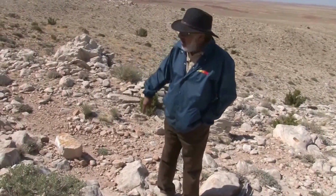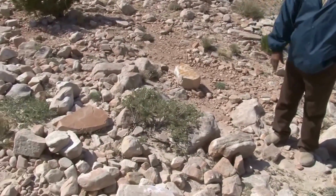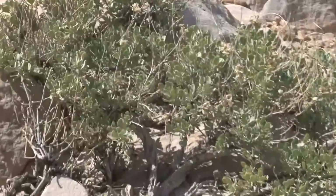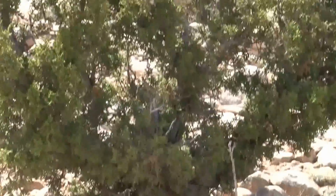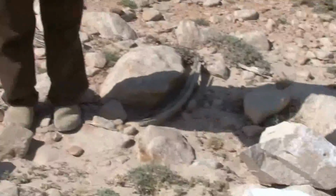Right here in this little area alone, we have juniper, baby yucca, purple sage, rabbit bush, desert primrose, the Indian paintbrush already starting to bloom, the red flower, the pinon pines, scorpion weed, Mormon tea. It just goes on and on and on.